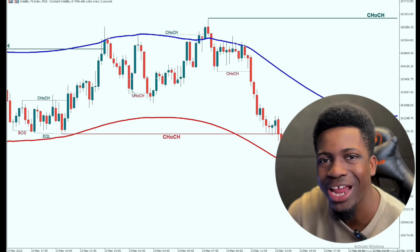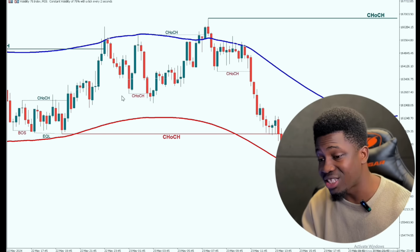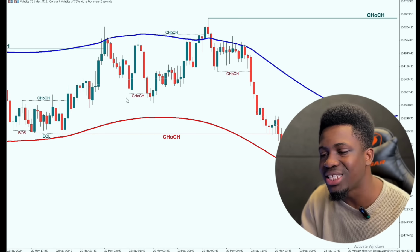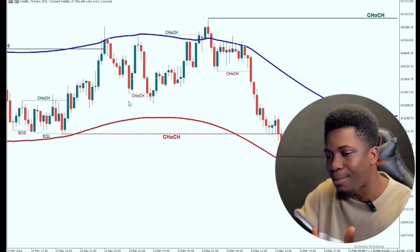Immediately as I see a red CH like this, I want to storm into enough buys, right? Immediately, because it's at the bottom, right? I want it to go up, so I want to buy, right? Now, I storm into enough buys in this stuff. Now, what do I need to do now? I need to know my stop loss and my take profit.